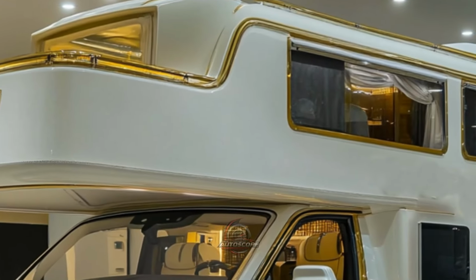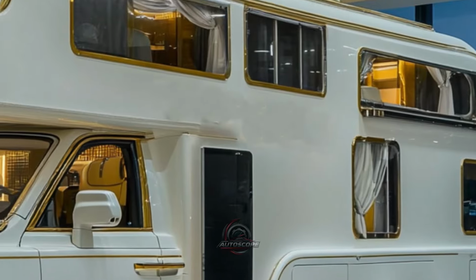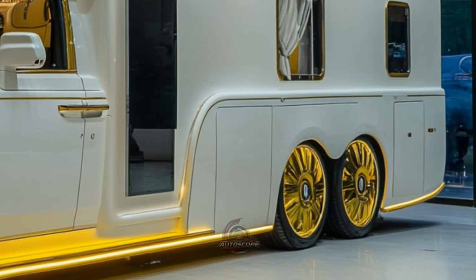Kitchen: built-in espresso machine, Sub-Zero refrigerator freezer, microwave, a convection oven, induction cooktop, and sink with high-end faucet.